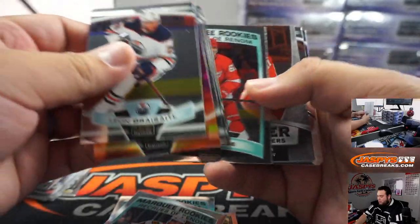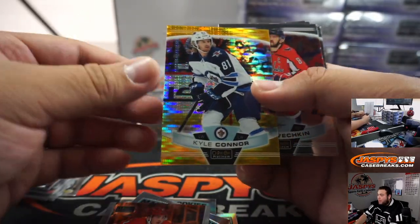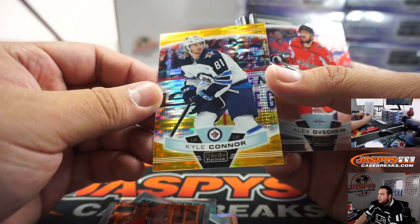Matthew Tkachuk. Eichel Sunset. Zadina Calder. And we got Kyle Connor, Seismic Gold.